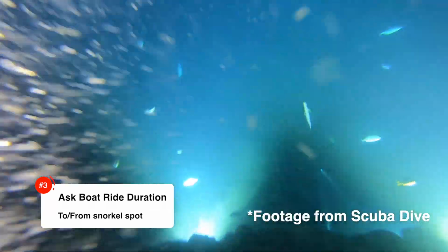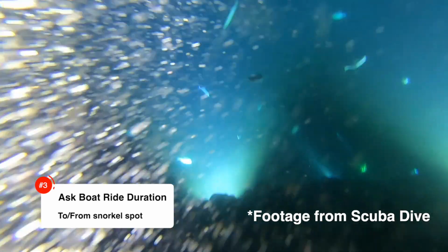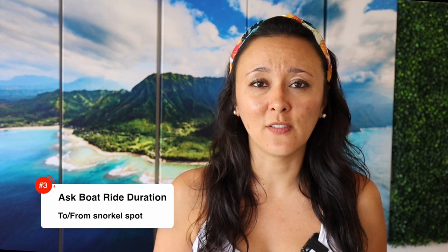And it was a complete night and day difference. I didn't get seasick because the ride was really short. I didn't have to pack tons of layers of clothing because again, it was only a quick 5-10 minute ride. Overall, it was a much better experience. So these are again some of the questions that I would ask. If you're prone to seasickness, ask the time it would take from the shoreline all the way to the actual snorkeling point itself.